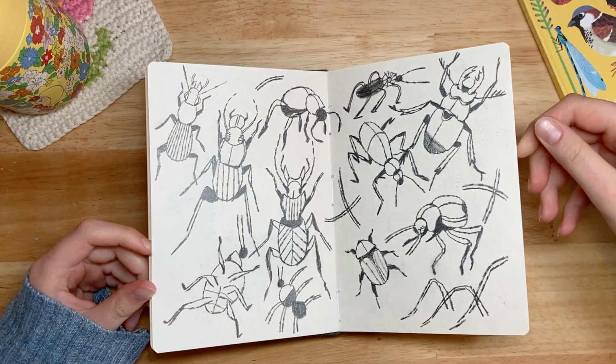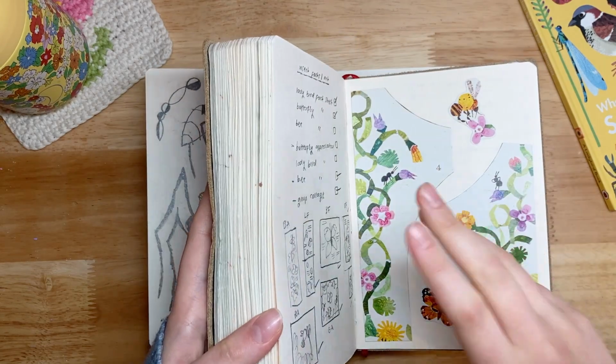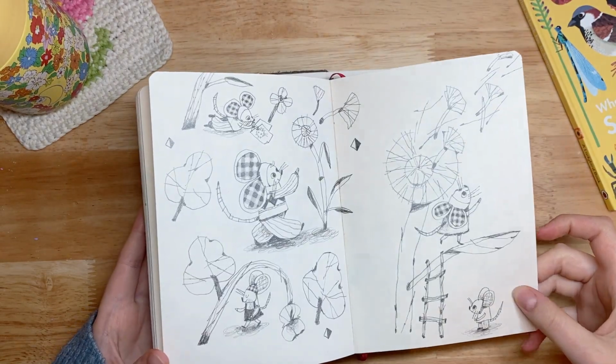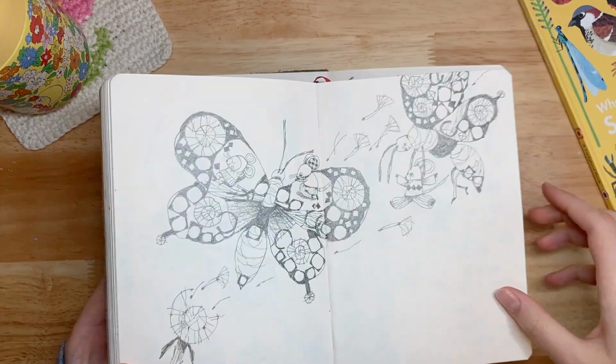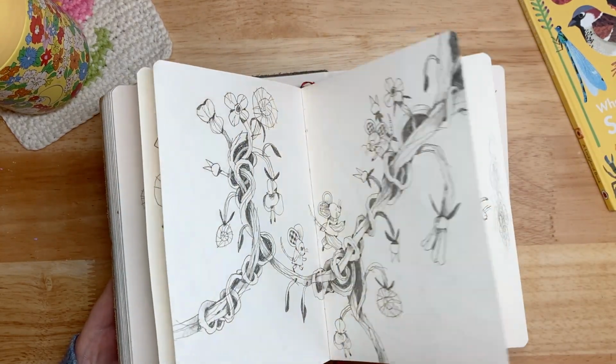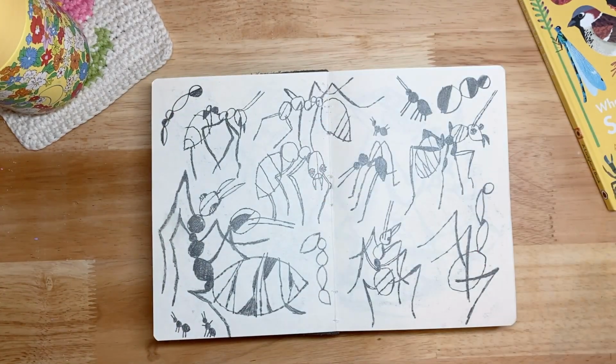My drawing style has changed so much since this. This is one of my more recent sketches. This is how I sketch now. I'm going through a bit of a mouse phase at the moment. Anyway, there you go, there's your comparison of how I draw now and how I drew then.